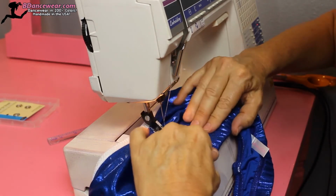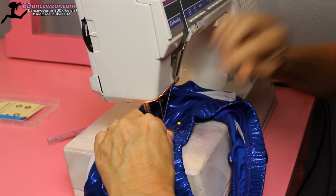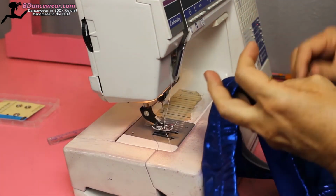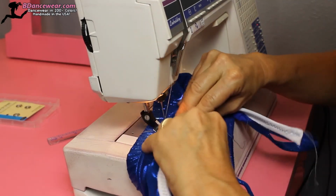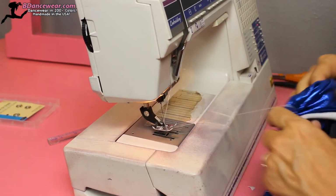And then do the same thing down here. By using your fingers to pinch it up a little, you can kind of guide the fabric and then zigzag it back. Let's cut this out. And then I'm going to go ahead and go over it one more time, just make sure it's nice and strong. You can put elastic behind the back. That actually helps a lot.